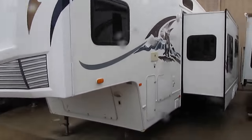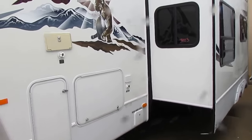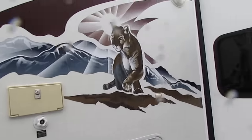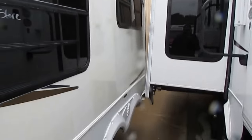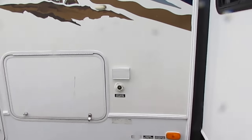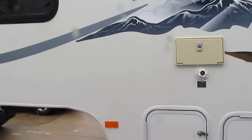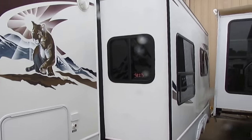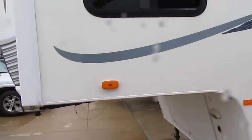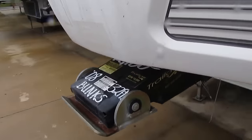The striping, the finish for an almost 10-year-old fifth wheel is in well above average condition. I mean, it's not perfect, folks. There's no such thing as a perfect 9-year-old fifth wheel, but this is actually probably nicer than 8 out of 10 of them that you're going to look at. Got an outside shower, got the sewer flush system. 32 feet long.